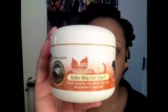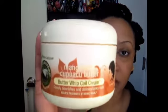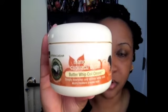So now I'm going to discuss the things that I'm revisiting at the moment, and all of these products I absolutely love. The first thing is the Roots of Nature Mango Oil Cupuacu Butter Whipped Coil Cream. This is for kinky curls. It says that it's free of drying alcohol, mineral oil, and petroleum. This is a 6.1 fluid ounce jar, and it was $7.99 from my local beauty supply store.